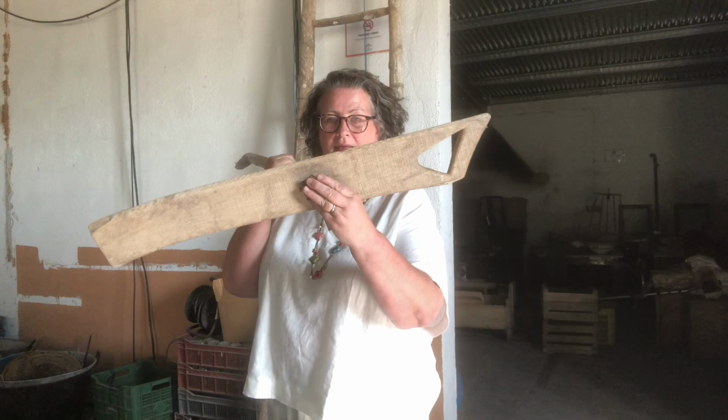The other thing is this. We have no idea what it is. It just looks like a stick, doesn't it? And it is a very long stick. But on the end of it is this thing. How bizarre is that?